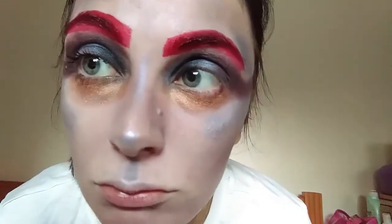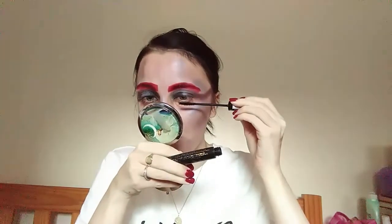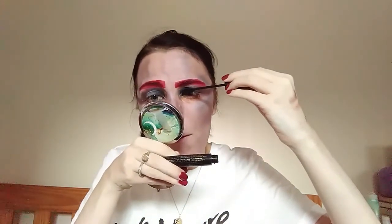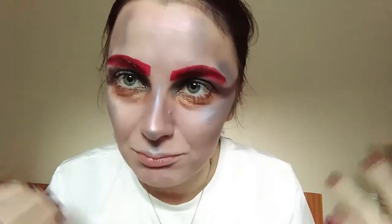My eyes just look so strange. Also, I'm not used to wearing this much makeup. It looks like panto makeup almost. Okay, let's do mascara. It doesn't help that my lashes are caked in this sort of stuff as well.